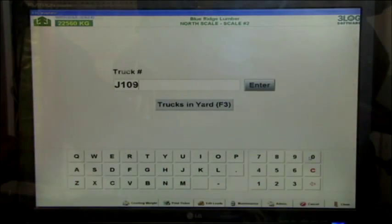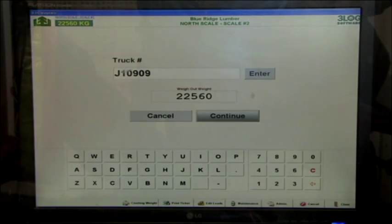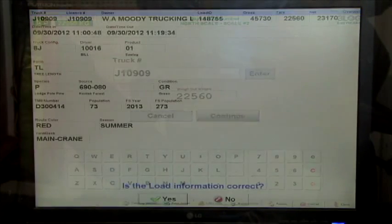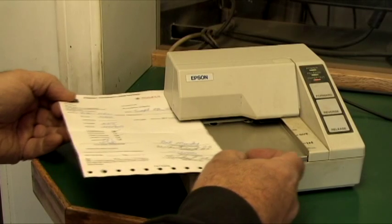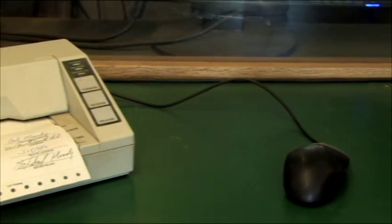Return to the computer and enter your truck number and click Enter. If the truck number is correct, click the gray Continue button. Make sure that all information is correct and click Yes. If the information is not correct, click No and you will return to the previous screen to make any corrections. After clicking Yes, put the ticket in the printer and click OK to print.